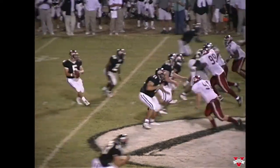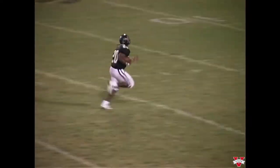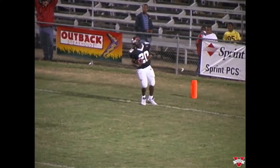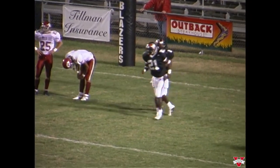Buster Faulkner in the backfield, he's going to throw it. Getting some pressure. Got the screen to Tyran, 50, 45, 40, 35, 30, 25, 20, and up for the touchdown. Tyran Robinson, a touchdown, 51 yards out. Buster Faulkner. Little screen pass set up perfectly.